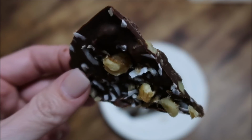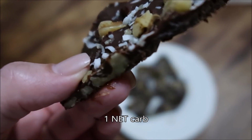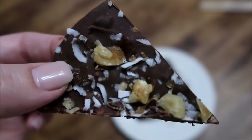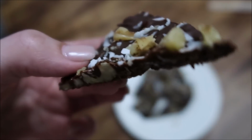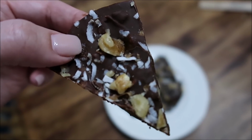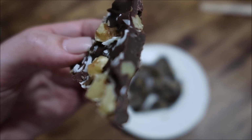All right, I am finishing out the day eating a piece of my chocolate bark. I just wanted to show you what it looks like. You will need to store this in the refrigerator or the freezer in a Ziploc or airtight bag. It will soften up if you leave it at room temperature, but man, it is delicious. And at about 1 net carb per serving, it definitely hits the spot when you have a sweet tooth at night or in the day or whenever.